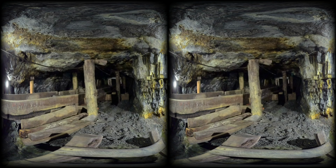The Lackawanna coal mine shut down in 1966 and laid abandoned until 1978 when it was converted into a museum.